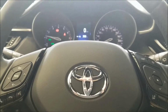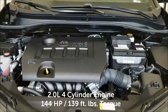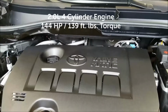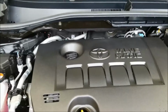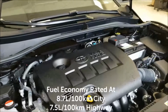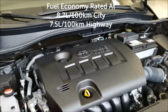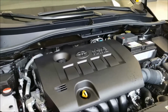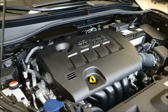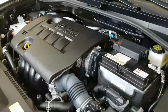And next, I'm going to take you underneath the hood of the vehicle. Under the hood, we've got a 2-liter Valvematic Atkinson cycle engine. It produces roughly 144 horsepower, and the fuel economy is outstanding on this vehicle. It's rated in the 6 to 8 range, depending on personal driving. I've personally seen anywhere from 4.5 liters per 100 kilometers to 7.8. It really depends on your personal driving style, but it is a new engine in this vehicle for 2018.